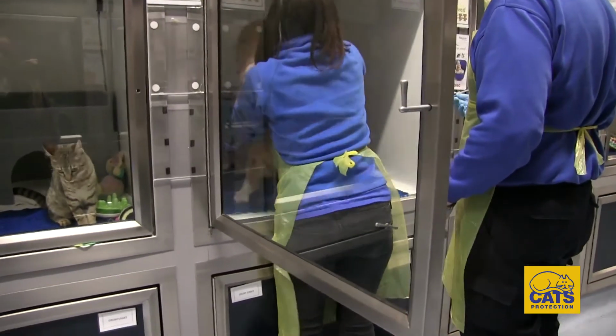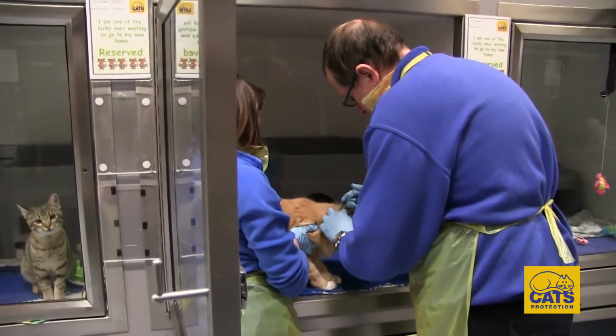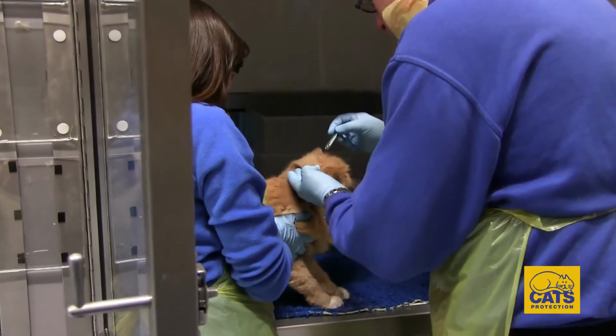Here we can see some volunteers treating cats with their daily medicines. On site they also have a veterinary centre where cats are treated for various illnesses as well as being neutered, one of the Cats Protection's main goals.